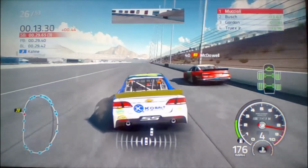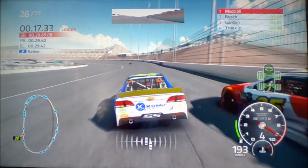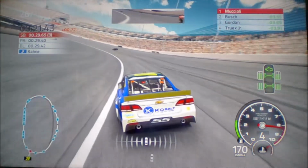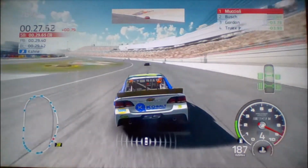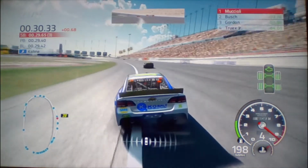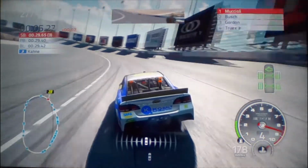Okay, do not want to spin McDowell out here. Do not do that, don't do that, don't do that. We are clear. Nope, nope, not quite yet. Now we are. Ooh! Nearly clipped the wall, but that's going to be my 14th lap led. Beautifully done. And we're going to put another lap down. Oh, this is already a lap down.